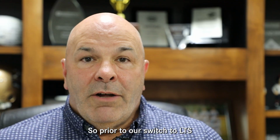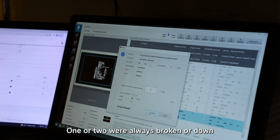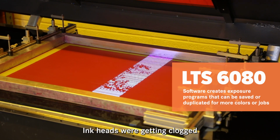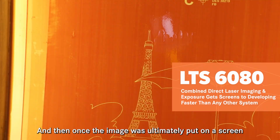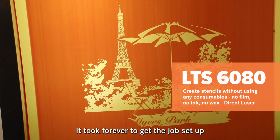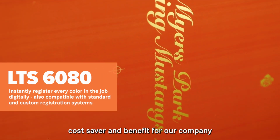So prior to our switch to LTS, I would classify us as old school. We had a bank of Epson inkjet printers. 1 or 2 was always broken or down. We were shipping them back to get them replaced. Ink heads were getting clogged. We used an inordinate amount of film. And then once the image was ultimately put on a screen, it took forever to get the job set up. Switching to LTS has been a huge, huge cost saver and benefit for our company.